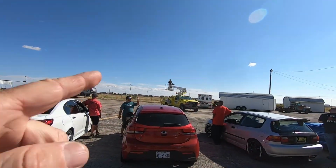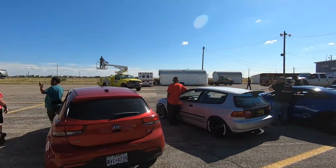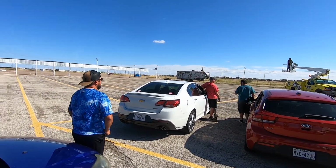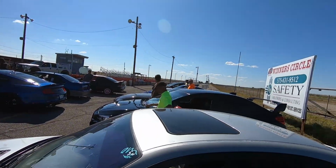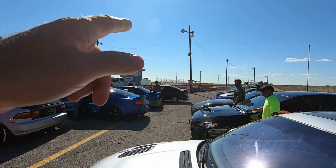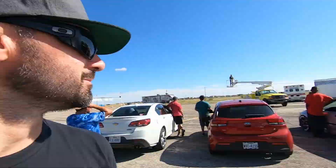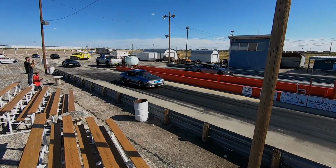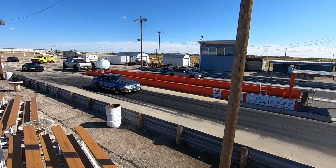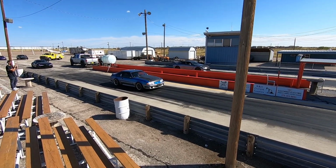So they're raising the boom truck. They're gonna take a group photo of all of us by our cars. It's everybody that came out today for the CCA event here in Hobbs, New Mexico. Cool. And I believe they're gonna let us take some passes on the drag strip, so pretty cool. So we got a Skyline against a Mustang 5.0 Fox body, a R35.